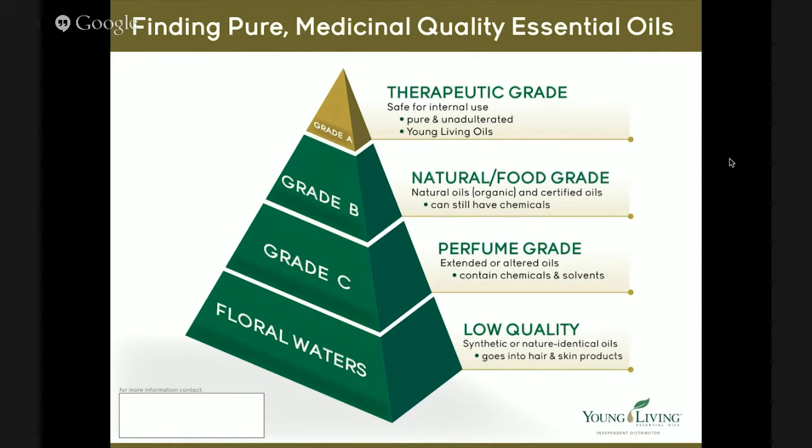And Young Living essential oils are pure therapeutic grade essential oils, which means that they can be used for therapeutic use and not just for smell. Many of the oils bought in the store at any health food store are just perfume grade and are kind of just for smelling nice. And a lot of store-bought essential oils also have synthetic additives or added fragrances. Young Living essential oils are actually cleared as dietary supplements, so they are safe for internal consumption.